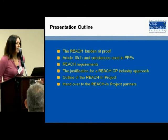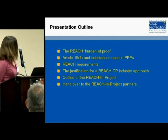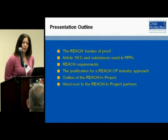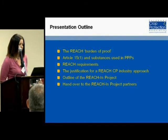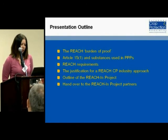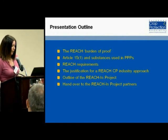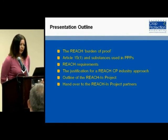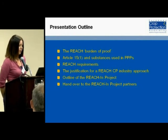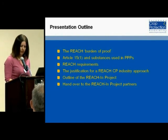So what I'd like to cover is the REACH burden of proof, some clarification on Article 15.1 and what it means for substances used in plant protection products, the REACH requirements, the justification for a REACH crop protection industry approach, an outline of the REACH-in project, and then I'm going to hand over to our REACH-in project partners for their detailed presentations.